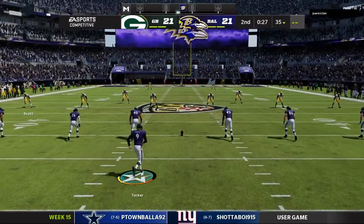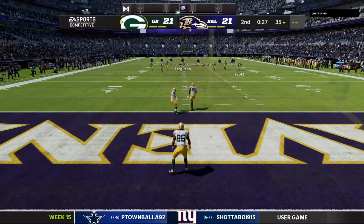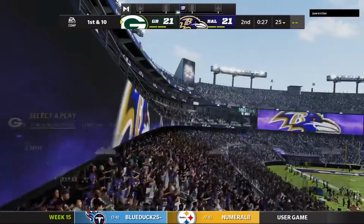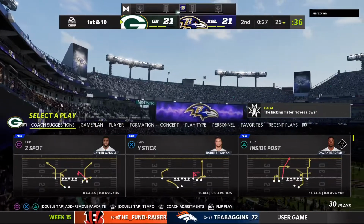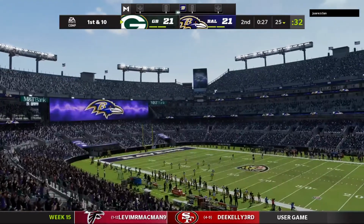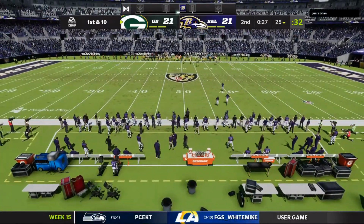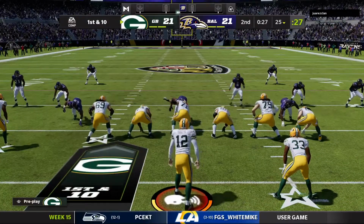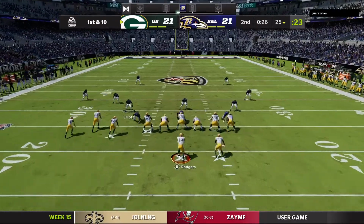A couple of teams locked into a good one here. 21-all the score as the kick's away. And this will be a touchback as that sails over the end line. The Packer offense ready to get their next drive underway. And they've got less than 30 seconds to go here, so not a lot of time to work with.